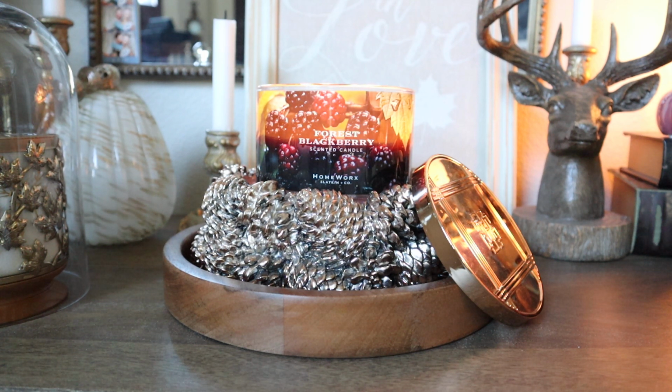I don't like to burn my HomeWorx candles more than 3.5 hours. But the first two burns, I had to go for a solid 6 hours to make sure that I was reaching edge to edge. And even at that, there's still a little piece, and you'll see it when I give you guys the overhead shot, that still has not completely melted. Now, it has melted down with the rest of the wax, but for some reason, it is just not melting that little chunk that you'll see on the side.